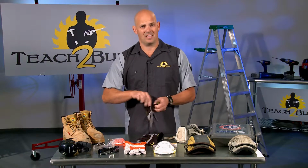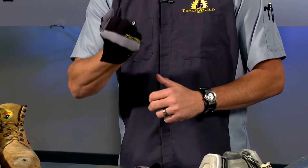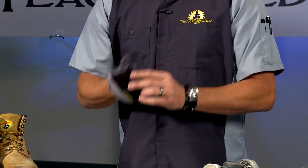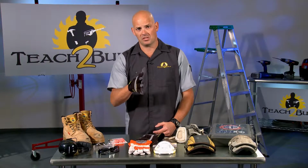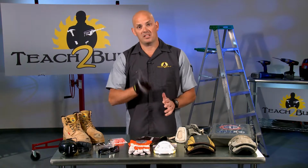I use these all the time, every day. I wear these gloves, not these exact ones, these are shiny and new, but a pair similar to them. Now they do wear out a little quicker than these bigger gloves, but like I said, I could pick up a screw with these. I can use these throughout the day. They're comfortable, fairly strong, and they're inexpensive also.